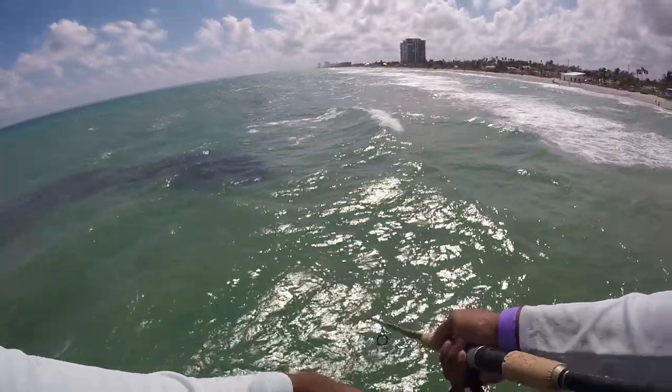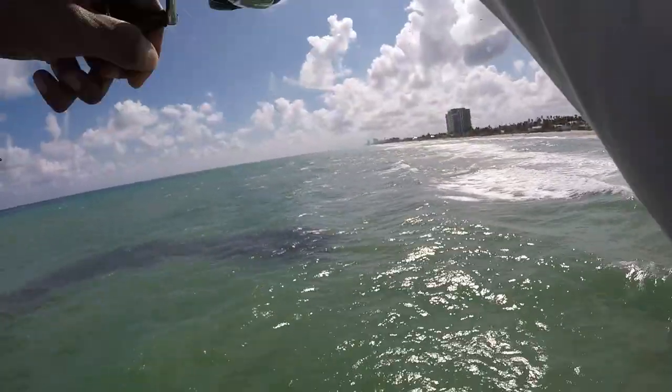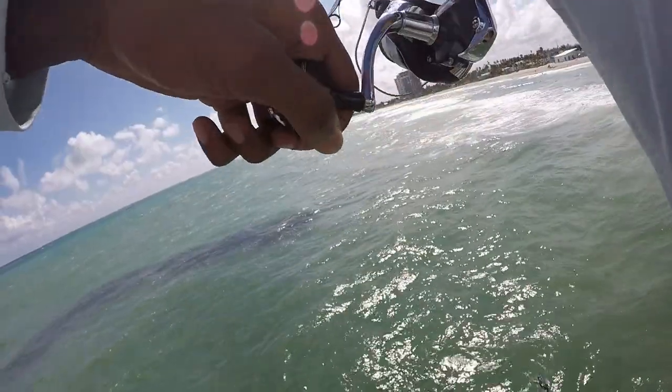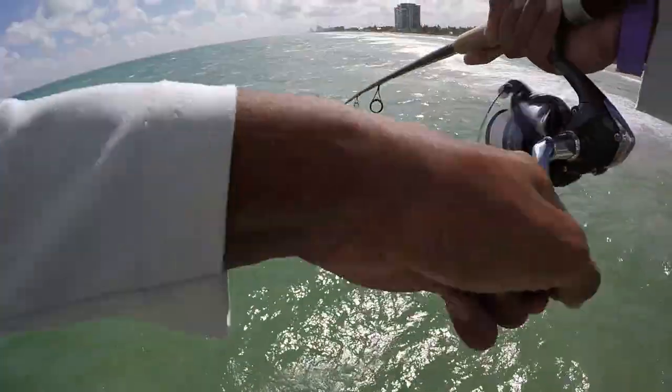If you guys noticed on the Shimano Sienna, they come with the T knob for the regular knob. I installed the power knob from Gomexus, from Amazon, on there because it makes it so much easier for cranking power and everything like that.